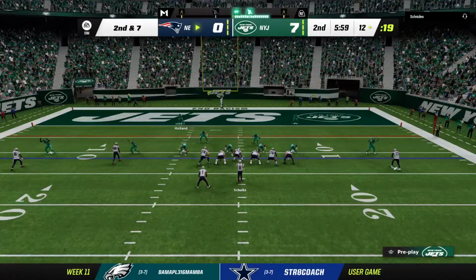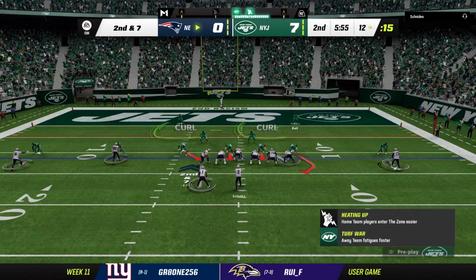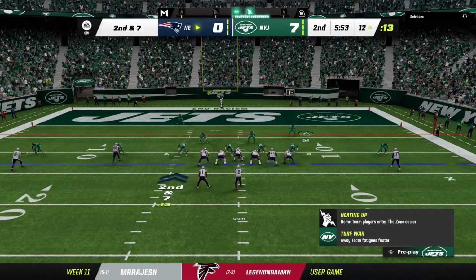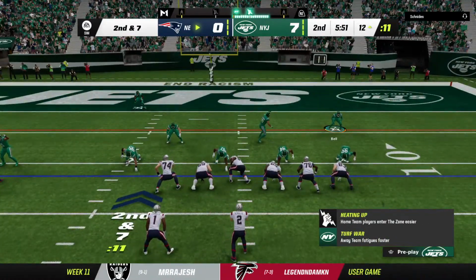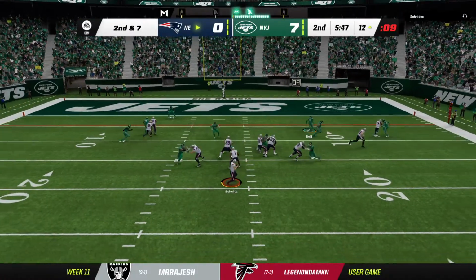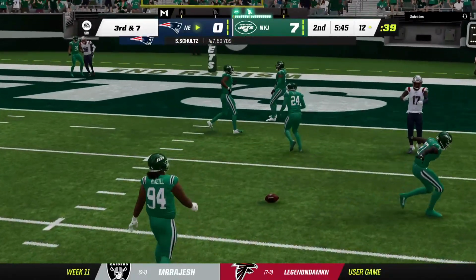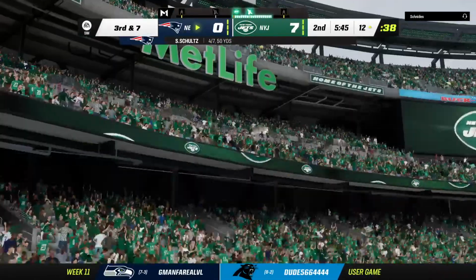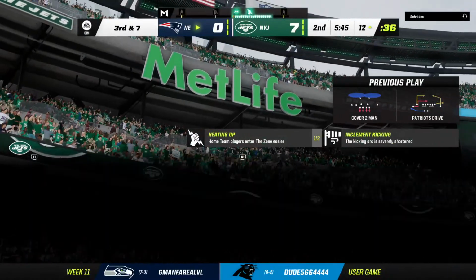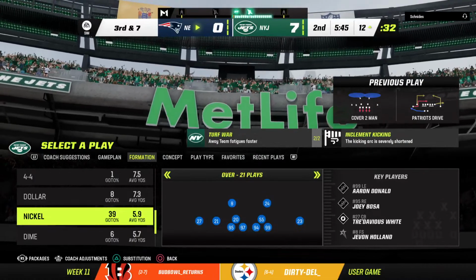The last run got 3. Now here's 2nd and 7. Operating from the gun, Schultz, and it's incomplete. The coverage keyed in on him since that last completion his way. He earned a little more attention on that route, and that made it a lot tougher to get a clean throw his way.